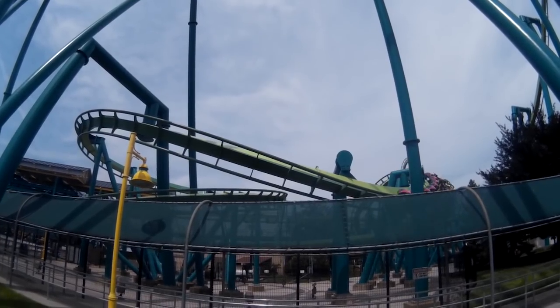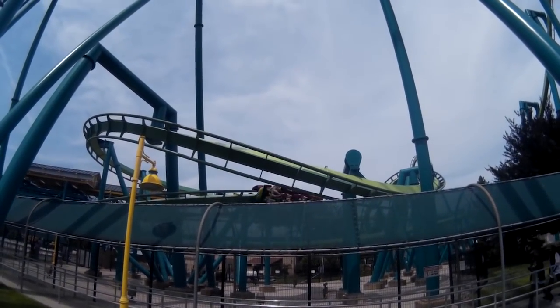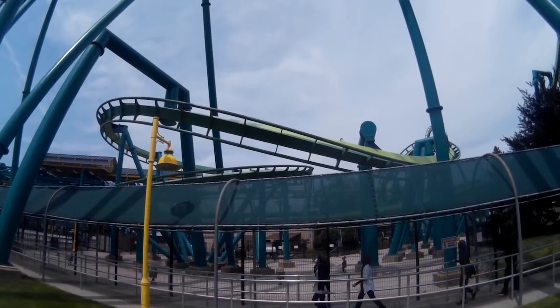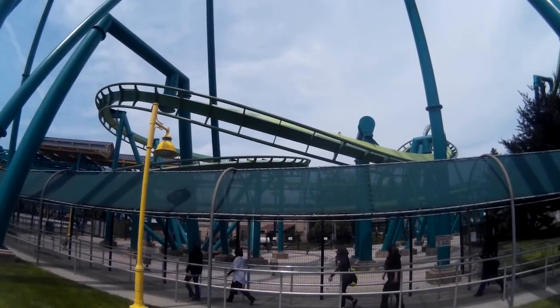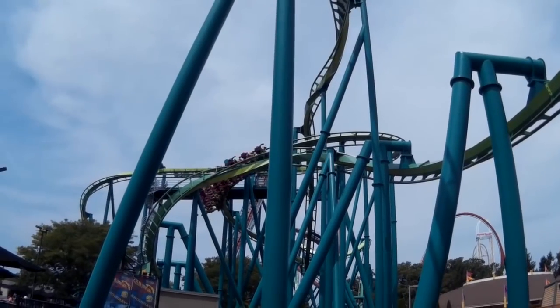Really, just get to Cedar Point at night, ride this thing. It's at the front of the park. Everyone else is in the back or they've already left. It has no line. You can stay on in a lot of cases, as I did in a couple of my Cedar Point vlogs this year. It's just such a good ride.